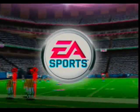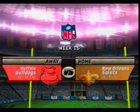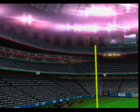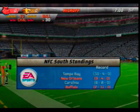From the Big Easy, New Orleans, Louisiana, we come to you from the Louisiana Superdome. Thanks for joining us for tonight's Monday Night Football battle. New Orleans matches up against Buffalo. Both teams have taken the field and we're ready for tonight's kickoff.